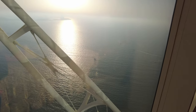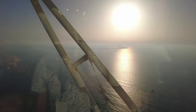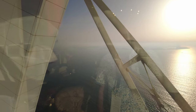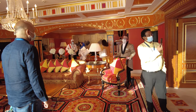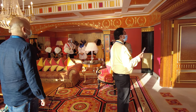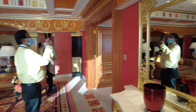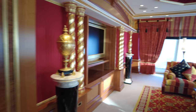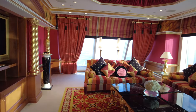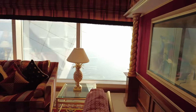What is the story behind the seven-star rating? Right, so I'll be very honest with you. The seven-star rating doesn't exist. An English journalist came to stay in the hotel for a few nights, and he said that it's a seven-star hotel. And then after that, it just clicked. This is the seven-star hotel. Word of mouth. It took this one and the other Royal Suite part of the Inside Burj Al Arab project. So now it's 190.